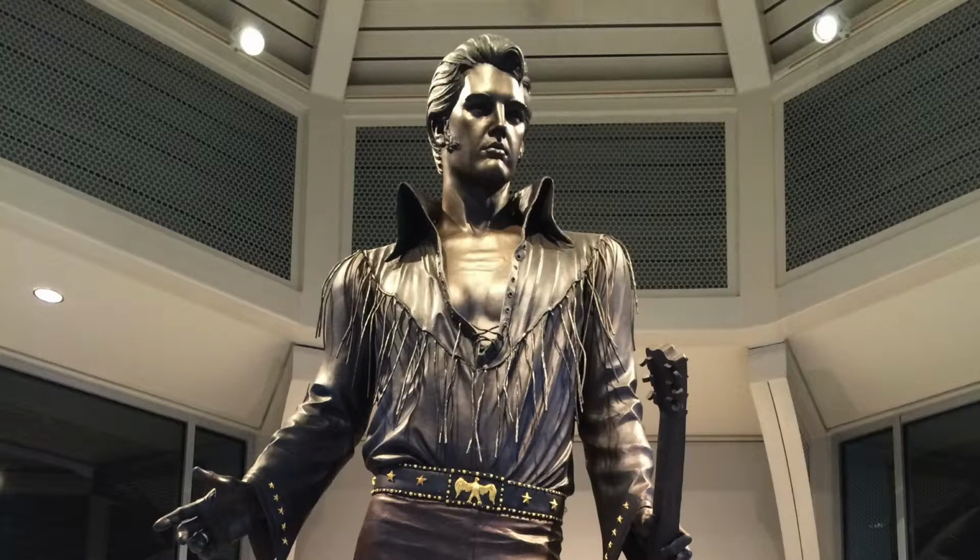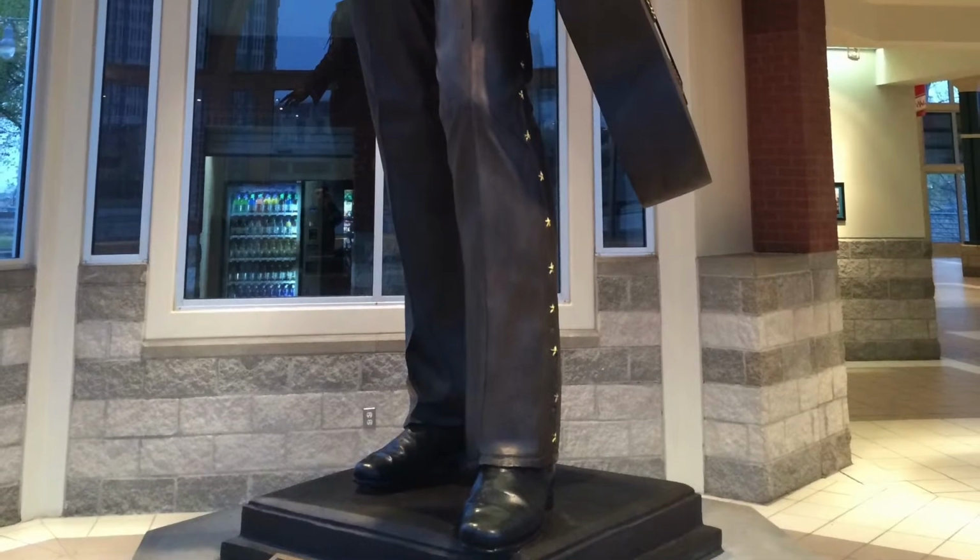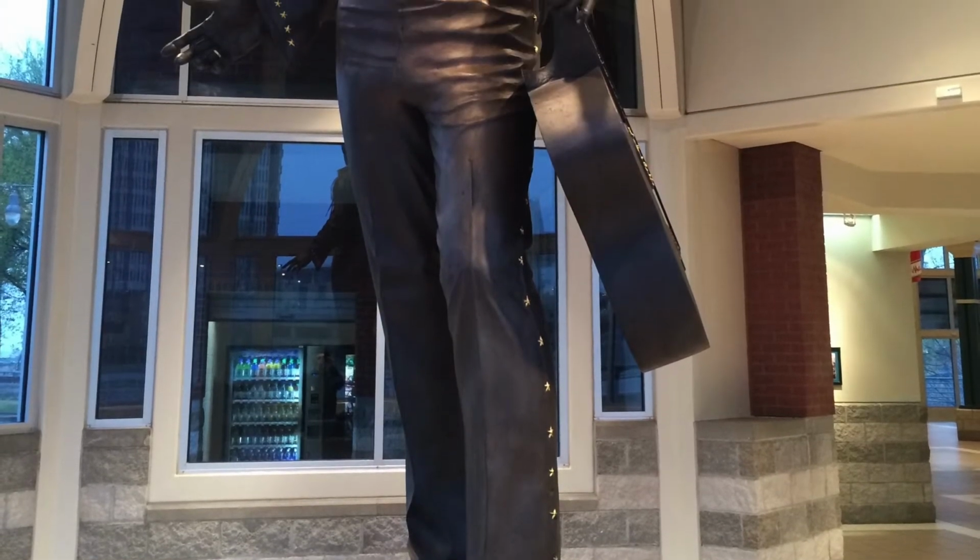The element of texture is the most noticeable part of this statue. The tassels on his shirt are very realistic, the reason his fans would steal them as keepsakes. Although no longer there, the strings on his guitar were also very lifelike. These were also broken off by fans, which resulted in the removal of the statue from the Elvis Presley Plaza into the Welcome Center. The way his clothes fall on his body is very realistic, even down to the wrinkles and pleats in his pants.